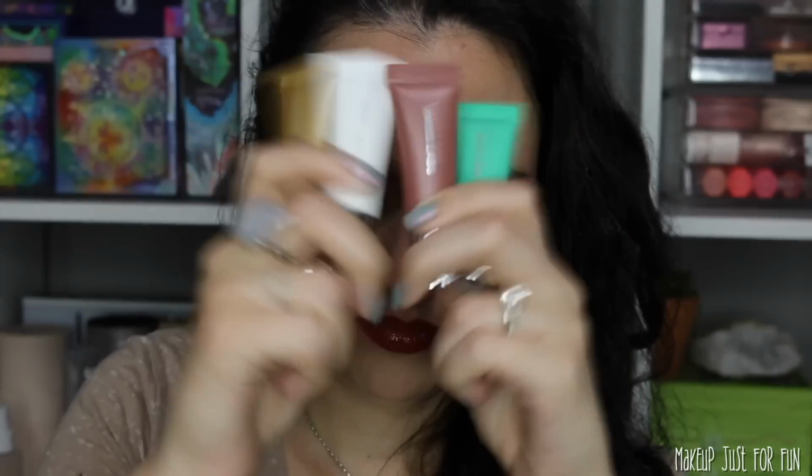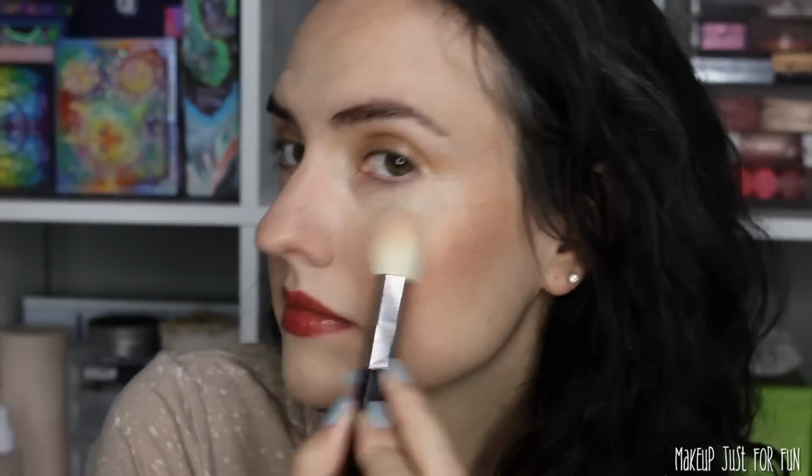This lip combo, though, is really cute. You only got to see one of the highlighters in action, so let me do this other one because this color is so pretty. This is the Peach Quartz. I just didn't want to be too shimmery, but who am I kidding? I actually do want to be too shimmery. Like, why lie about it? Oh, so pretty.